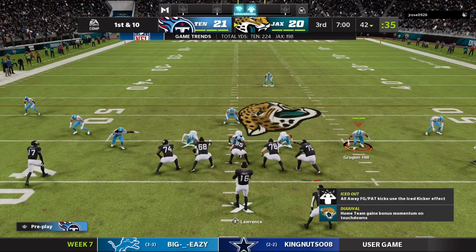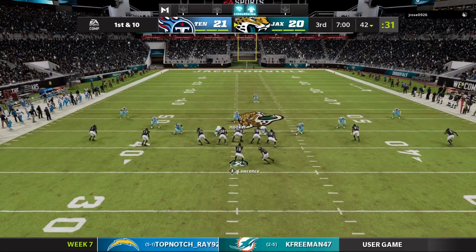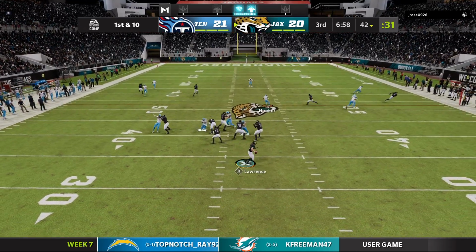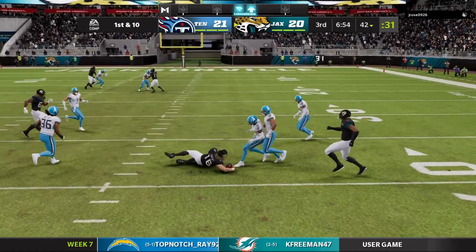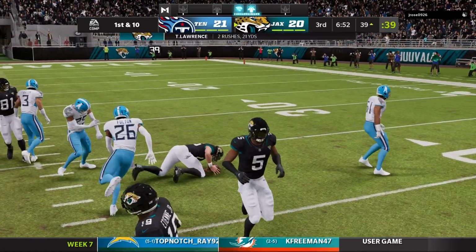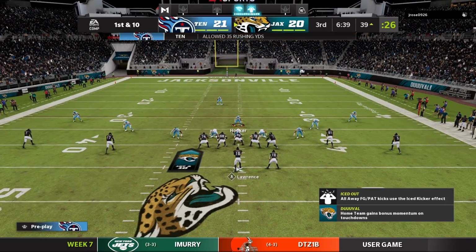Good starting field position for them as they come up 1st and 10 at their own 42. They go play action now. Lawrence eluding the pressure right. And Lawrence going to smartly hit the deck here as he is able to pick up the first down in the process.